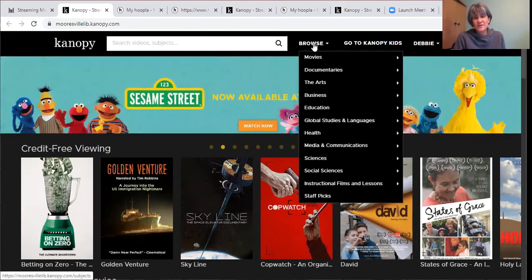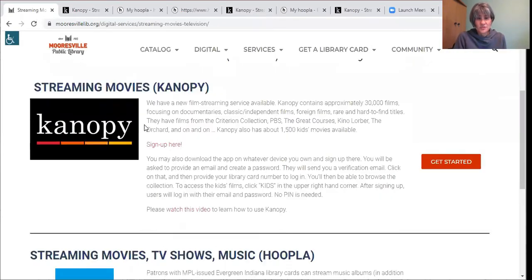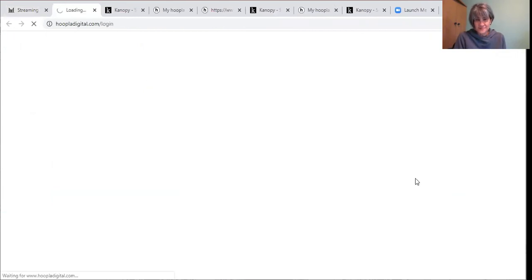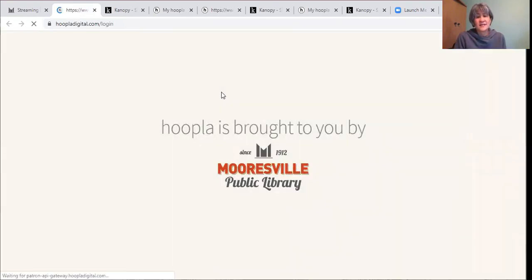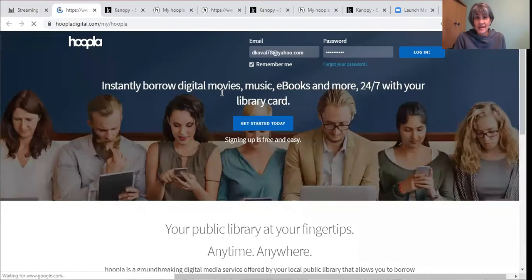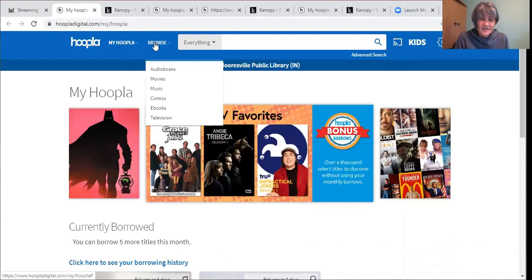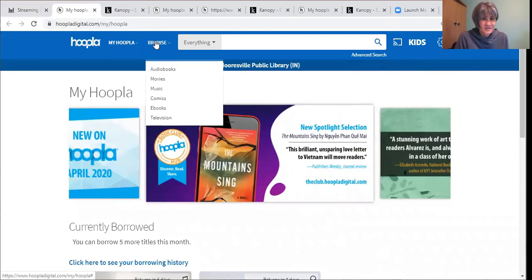It's all streaming video. The difference between Kanopy and Hoopla is that with Kanopy, you do need to be connected to the internet to stream it. With Hoopla, you can download the item to your device. And Hoopla is different also than Kanopy in that it offers music and comics and television shows and audio books and ebooks also.